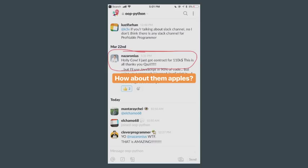Here's a student. His name is Nazar. He says, holy cow. This is our Slack group, by the way, so you can see all the other students in here as well. He says, holy cow, I just got a contract for $110,000. This is all thanks to you, Kazi.